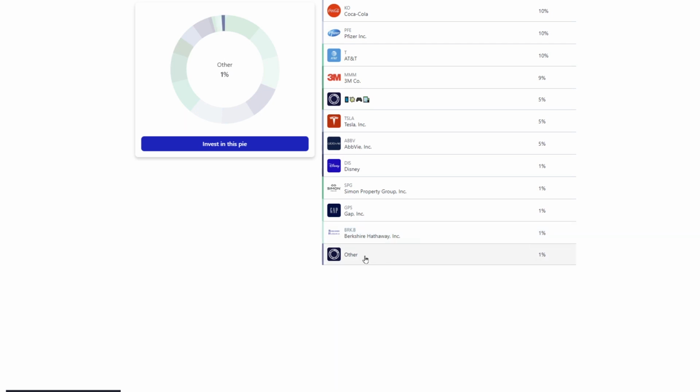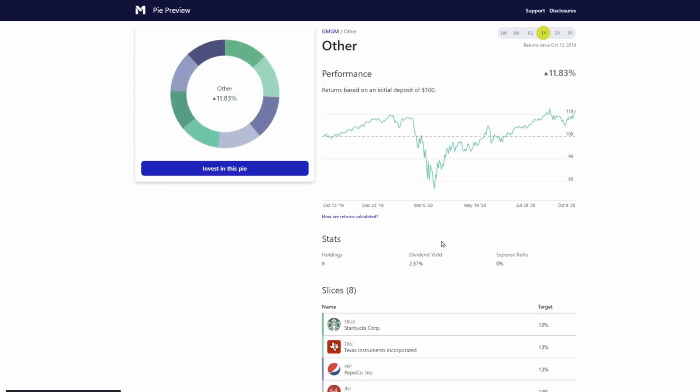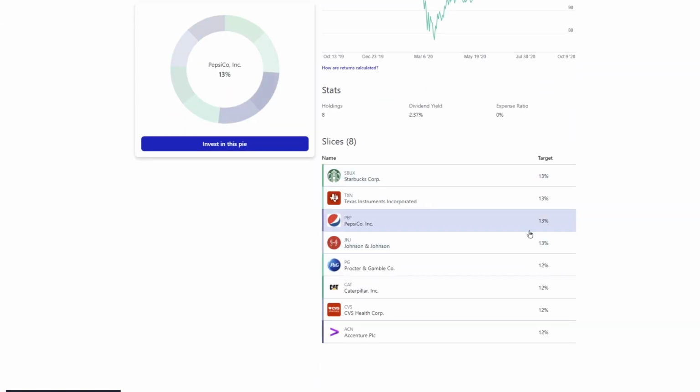And then we have one more down over here that's called Other. And then this one here has an additional 8 stocks right over here. So we have Starbucks, Texas Instruments, Pepsi, we got a couple of these different companies. So solid companies across the board here.